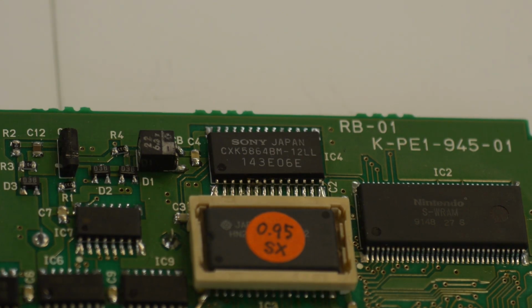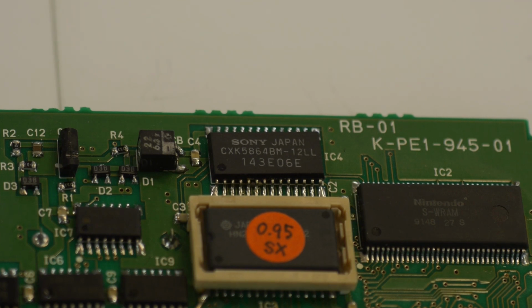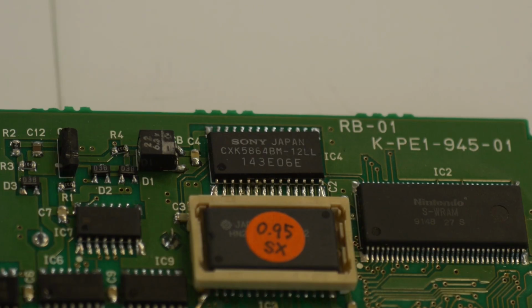Well, again, we see CXK5864, so that's probably gonna be an 8K RAM. So see again how we have the -12LL. Yeah, we can look it up, but I'm guessing that's gonna be an 8K RAM. Oh, look, a data sheet. Yay, thank you, Sony. It's an 8K RAM. Maybe this RAM is what is preserved by the battery. So the battery keeps the RAM. Sometimes they would do that to save a game, save state.